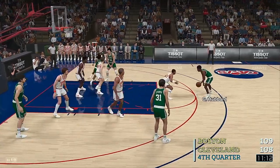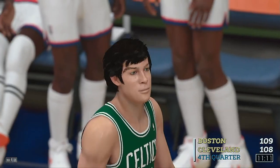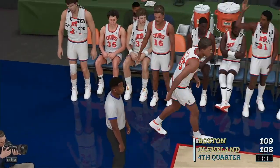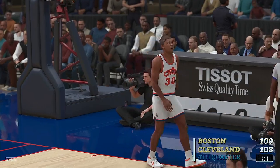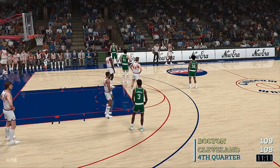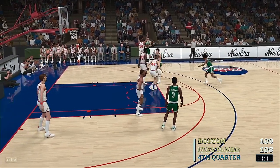Here's Hubbard. On the wing, Brown. And Cleveland making a change here. Austin's checked in. First team foul. Now into the lineup for your Cavaliers, number 25, Curtis Watson.